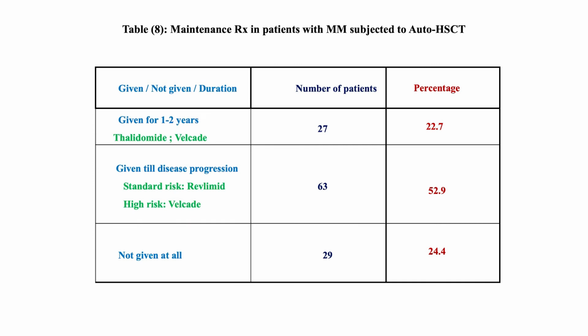Regarding maintenance therapy, well, like other institutions, initially we were using thalidomide alone for 1 year, then 2 years, then Velcade came. Then after almost 2015, we started giving maintenance till disease progression, for standard risk Revlimid and for high risk Velcade. So more than 50% of our patients have used this continuous progressive therapy.